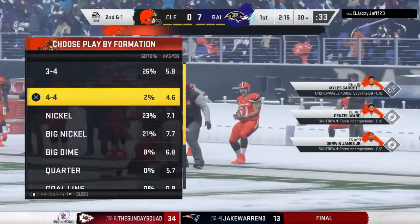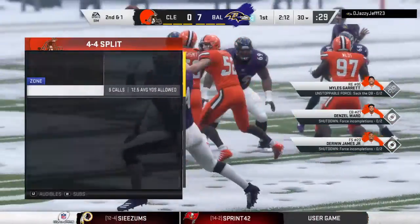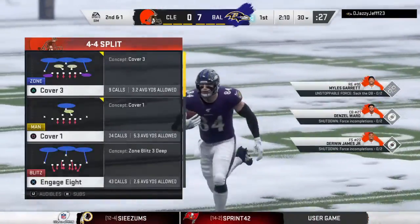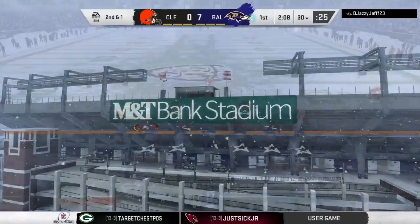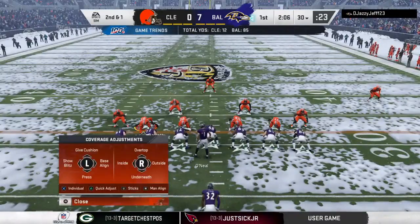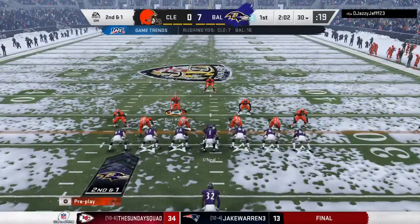Nice rhythm throw there on 1st down. He located his tight end, made it a nice, easy pitch and catch. Hoping he can break a tackle or two. Wasn't able to do that there, but still good yardage. That last catch short of the marker by just a yard leaves him with a very manageable 2nd and 1.